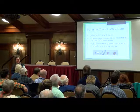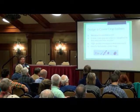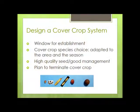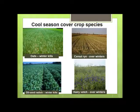And then having a plan to terminate. You know, this is an intensively grown crop. Think about how you're going to seed it and then how you're going to kill it. So, cool season species, again, oats has the advantage in that it winter kills, but it's a disadvantage if you don't want to leave the spring open to allow weeds to grow then. But if you want to get an early crop in, it's very good.